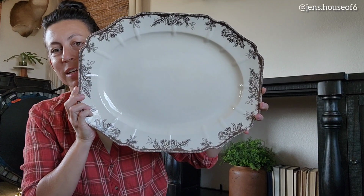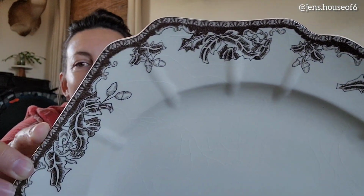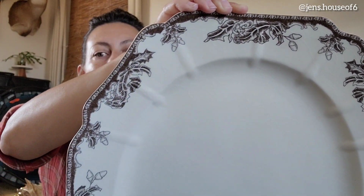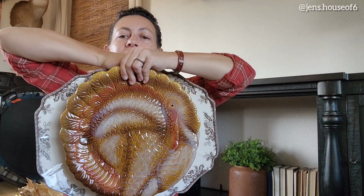This platter while thrifting. Isn't it so pretty? Look at the edge on it. Just plain in the middle, which makes it fun to layer different things in front of it.